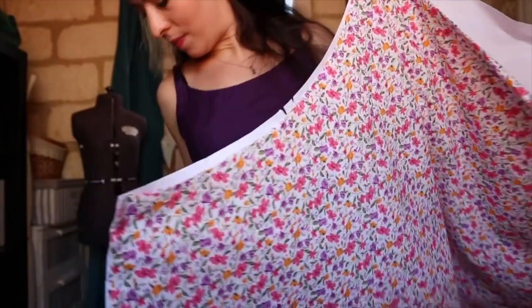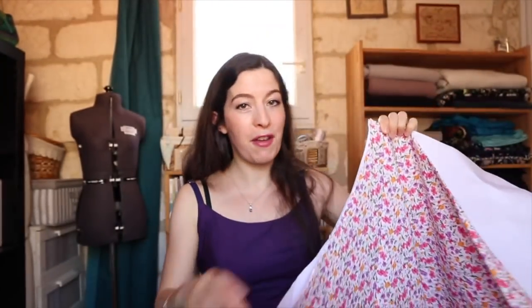Yeah. I'm very, very excited about this. When I was a teenager, I kept wearing a dress, a shirt dress. So this is a half shirt dress because you have a shirt dress to the waist and then it's the full skirt. And it has an elasticized waistband.